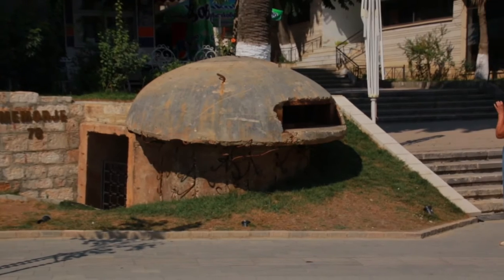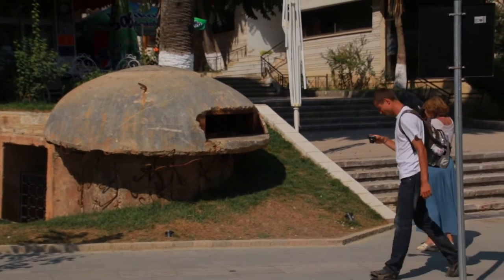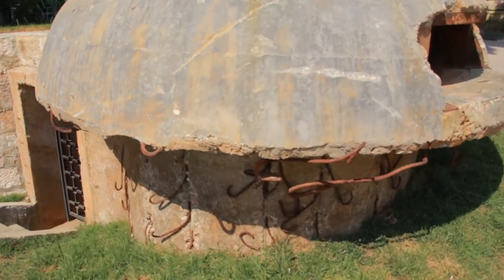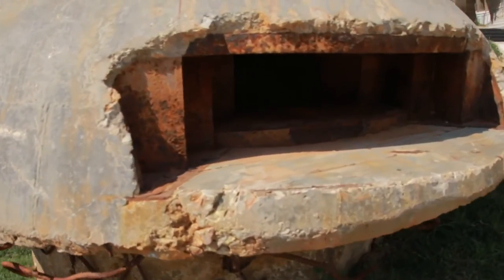Albania is famous for these bunkers. There are thousands scattered everywhere in the cities, in the countryside, on the sea. They were built between the 60s and the 80s when Albania isolated itself from the Soviet bloc.